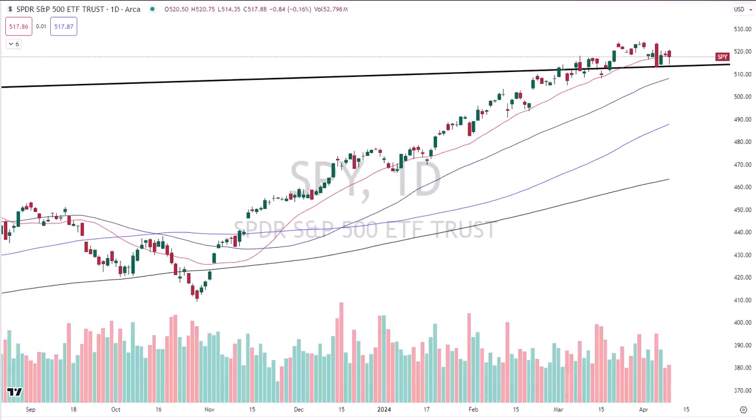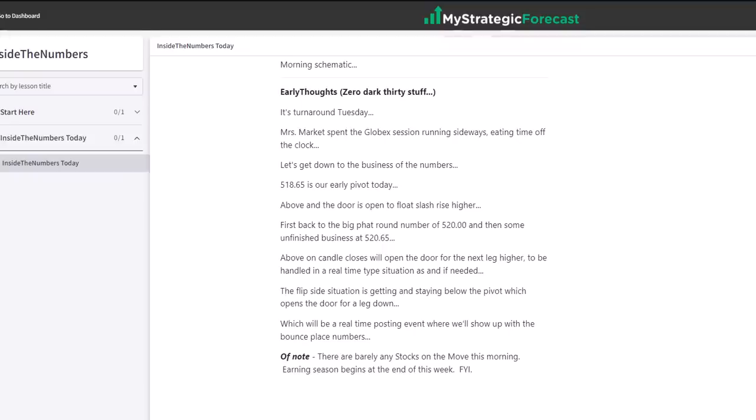We'll have some kabuki theater situation at 8:30 a.m. on Wednesday with the release of the CPI data. Market will whip around, pick a direction and go. Whether they kill the tape or goose the tape, we don't know. But we will find out tomorrow morning. Anybody make any money today? Put it under the video.